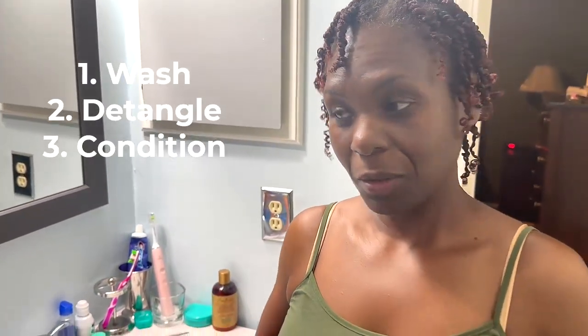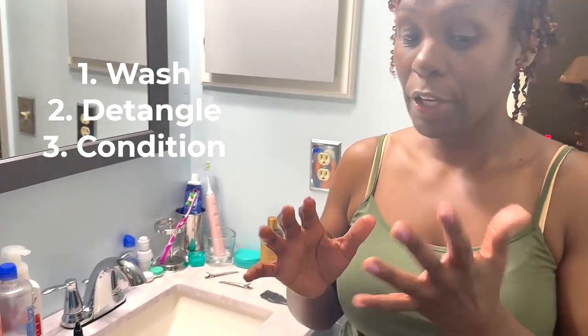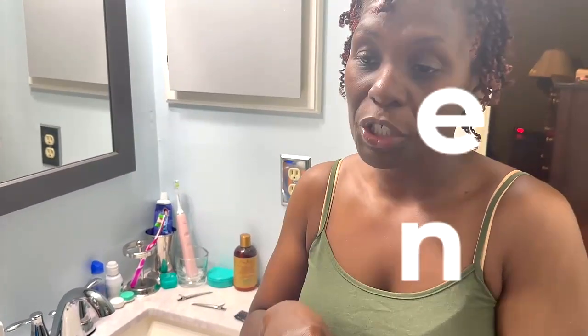But yeah, this is my wash day routine. Wash, detangle, condition, and I use a whole lot of conditioner, y'all. I use big globs. I use more conditioner than I do shampoo. I wash my hair anywhere from 3 to 4 times, okay? Because a lot of buildup gets in my hair throughout the week, so I have to get that out of my hair. I don't like the way it smells, and I don't like the way it feels.